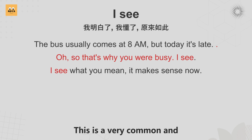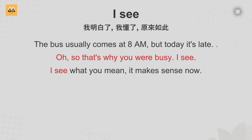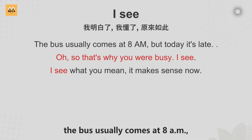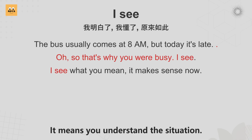This is a very common and natural way to say you understand something, or that you've just realized something new. Yes, it means you've grasped the information. For example, if someone explains, "The bus usually comes at 8 a.m., but today it's late," you can simply say, "I see." It means you understand the situation.